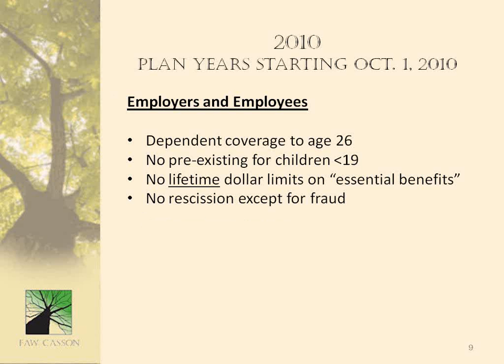In 2010, dependent coverage to 26 or under. For tax purposes, your dependent is usually 18 or under, and if they're a college student, 24 or under. For insurance purposes, you're allowed to have a dependent 26 and under on your insurance. So what that means is if my child is 26 years old and works for a great company and has great insurance, they technically can still be on my insurance if I so choose or they so choose.